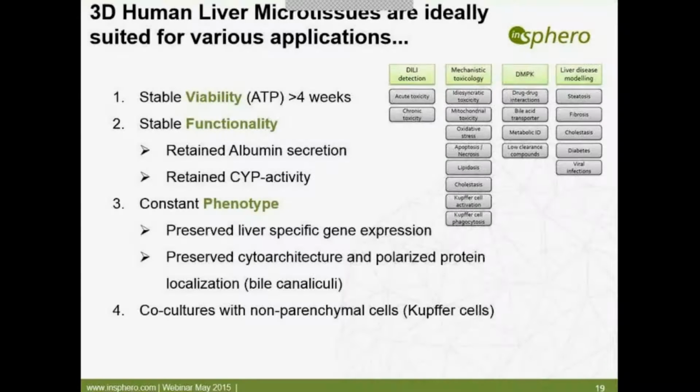To sum up, we can conclude that the 3D human liver microtissues we created were stable and showed stable viability for more than 4 weeks. We had a stable functionality, retained albumin secretion, and retained CYP activity. We also had a constant phenotype, so a preserved liver-specific gene expression, and we were able to do a co-culture with Kupffer cells. In the end, this ideally suits our liver microtissues for various applications, the ones I mentioned before. With this, I'd like to thank everyone, and now I will hand over to Oliver.